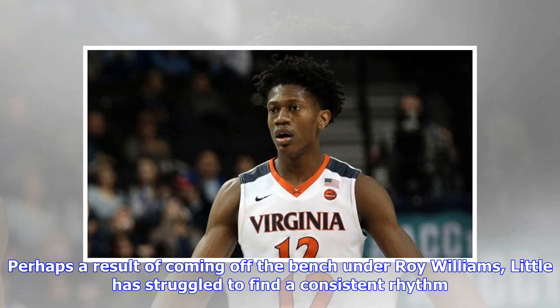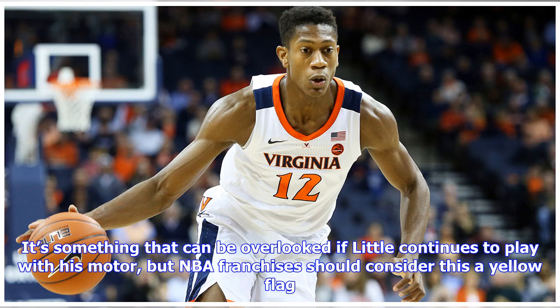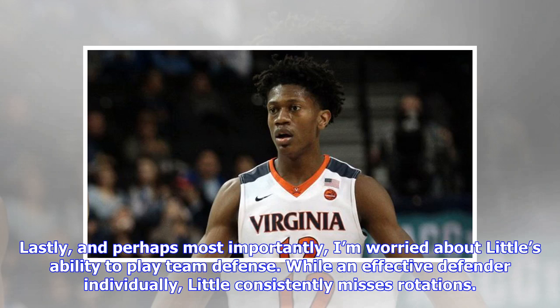Perhaps a result of coming off the bench under Roy Williams, Little has struggled to find a consistent rhythm. He has 4 games this year with over 15 points, and 6 games under 5 points. It's something that can be overlooked if Little continues to play with his motor, but NBA franchises should consider this a yellow flag. Lastly, and perhaps most importantly, I'm worried about Little's ability to play team defense.